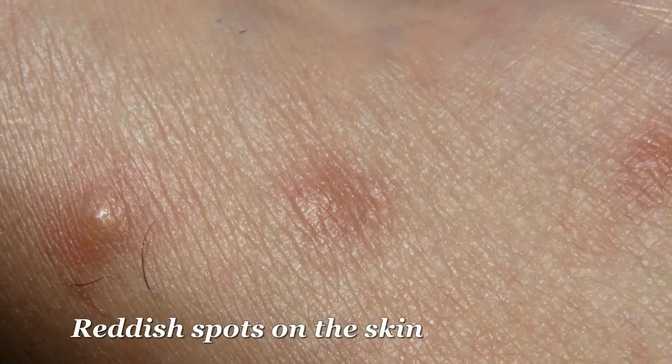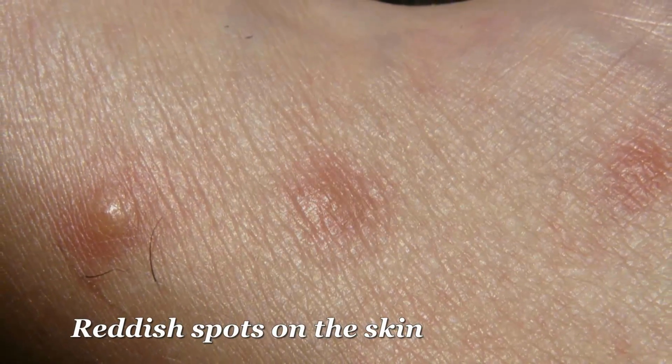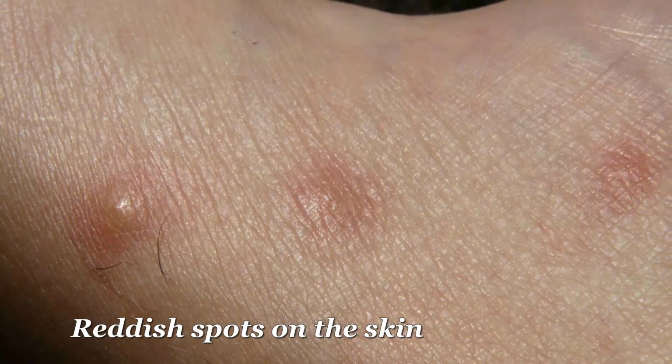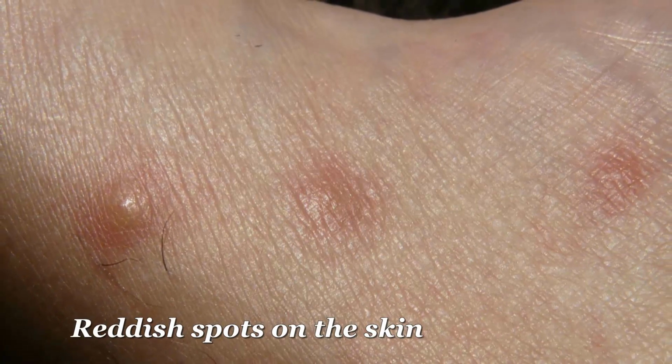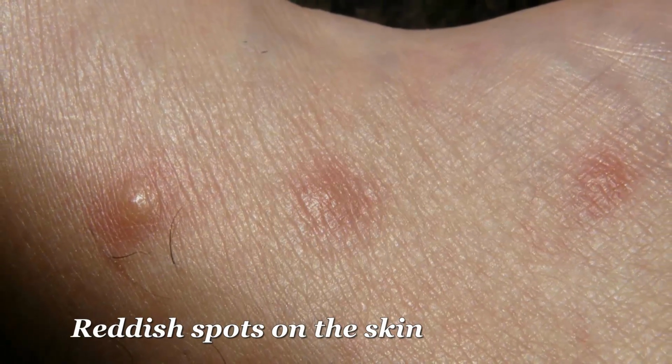Reddish spots on the skin. Injuries, stings, and punches usually explain the appearance of red spots on your skin. On the other hand, red spots that appear out of nowhere may indicate something more serious, such as a problem with your liver, fulminant hepatitis.